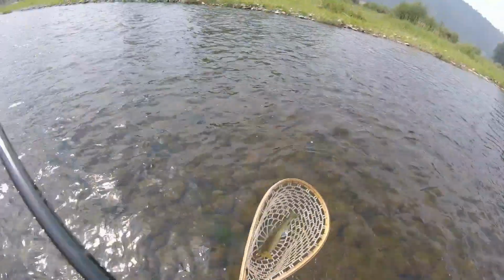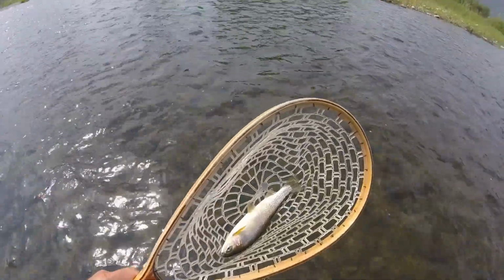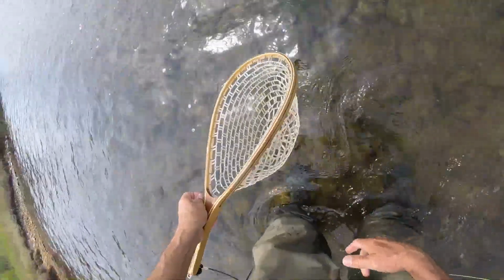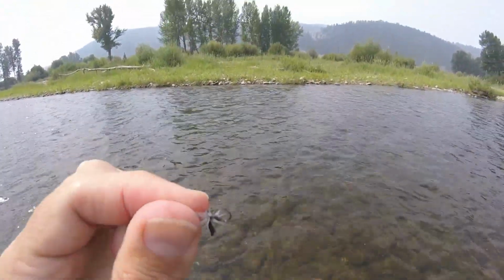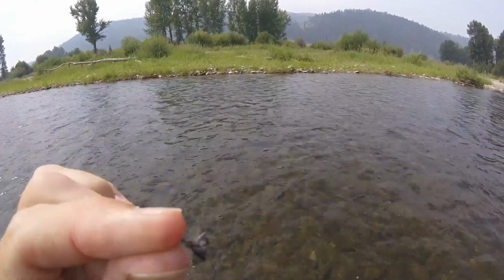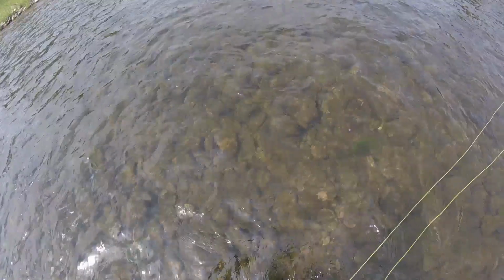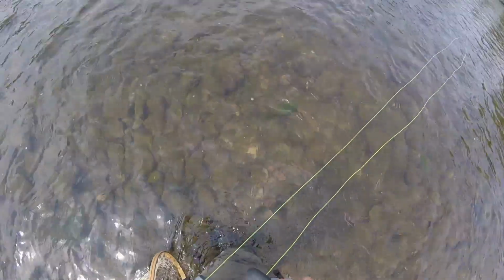Okay, another cutthroat. Yeehaw, there you go. Okay. I'll show you upside down, that's on a competition hook, dry fly hook. Okay, there you go, guys. Picked up two on my atoms.